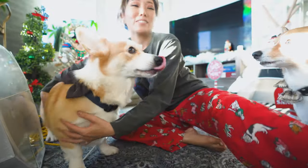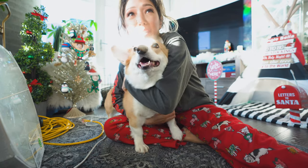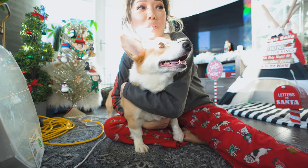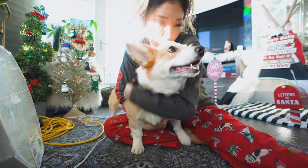Okay, guys, look. Corgis are the cutest, the cutest dogs in the world. You guys all need to get a Corgi. If you're thinking about getting a Corgi, get a Corgi. Unless you're allergic or unless you don't like vacuuming and you don't like dog hair everywhere. They're so cute. Hi.